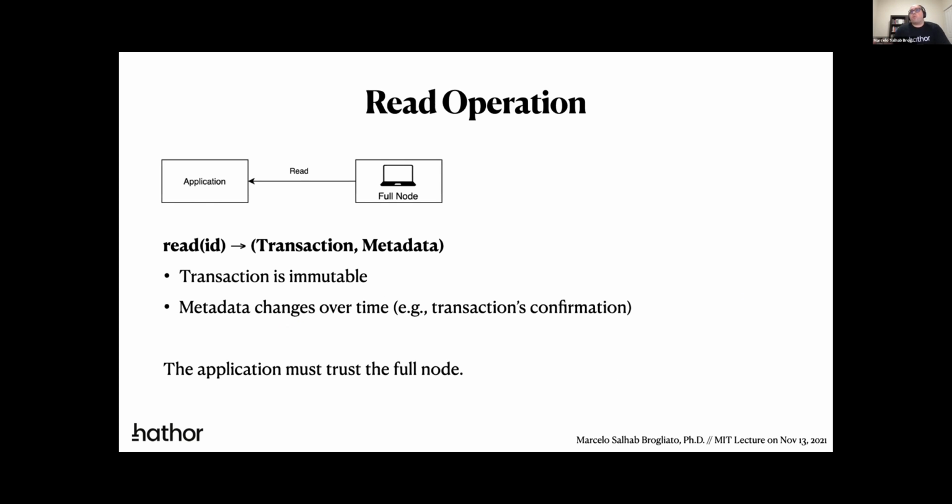But going to the read operation is quite simple. You have your full nodes. See, there's no blockchain anymore. You read from your full nodes. So it means that your application must trust your full nodes. There are several public full nodes available on the internet for different blockchains. If you use one of those full nodes, they can be lying to you. They can be tampering with data. So the safest way to read is that you run your own full node, you get the information from the blockchain, and then your application can read from your full node.